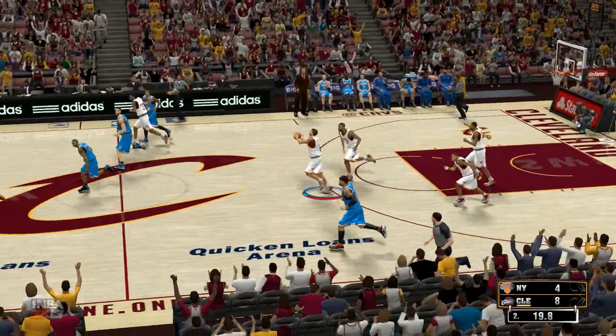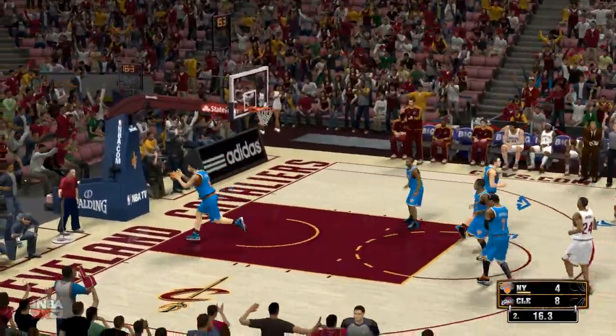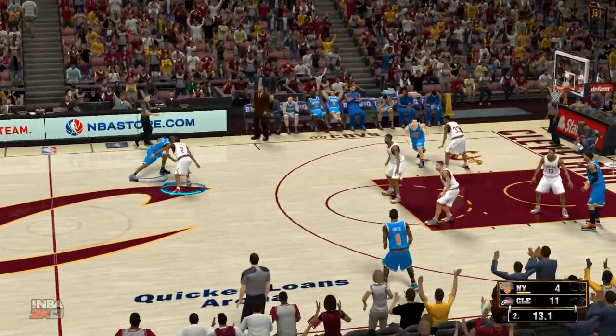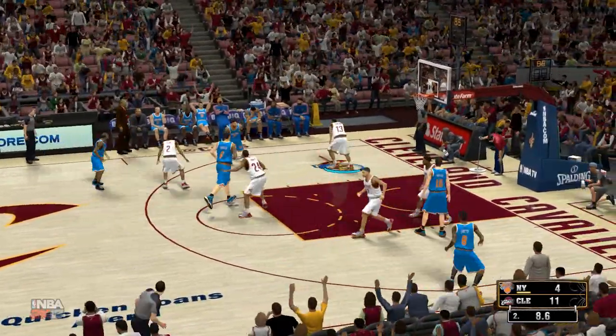Cavaliers with the rebound. Thompson's got his 3rd rebound on the night. G drains the three-pointer. G's got himself going there. His first points of the game on the deep ball. Looks like they're going to hold on to the ball and go for the last shot of the quarter. Well, clearly this is the time to do it.